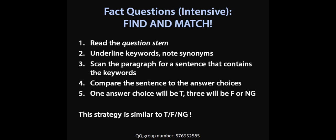Remember, fact questions, we use our intensive skills, find and match. Read the question stem, underline keywords, note synonyms, scan the paragraph for a sentence that contains the keywords, compare the sentence to each answer choice.